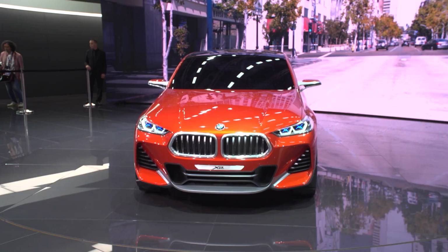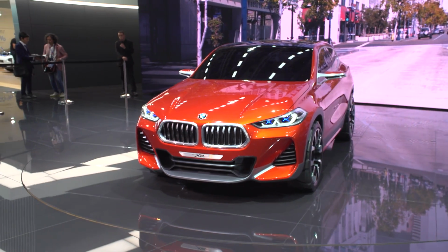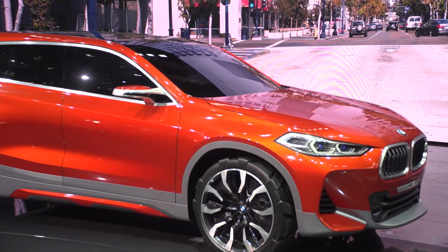Power on the production car will come from a 1.2 litre petrol and a range of diesel engines, and it will cost from around 30,000 quid when it goes on sale in the second quarter of 2018.